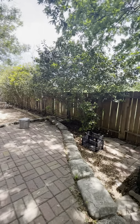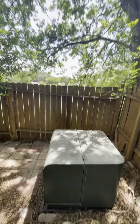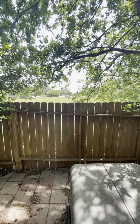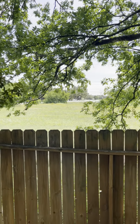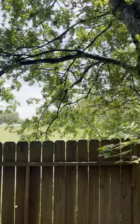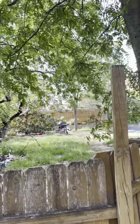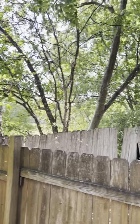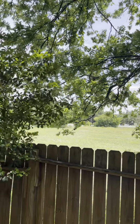Very shaded. No neighbors behind you. This is just a power box. Right behind is just like a green space, no house or anything. So that's nice. And you're on the corner, so you really just have the one neighbor over to this side. But that's the street, so that's why you can hear the road noise.